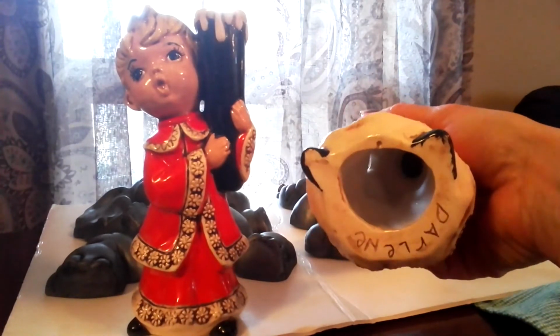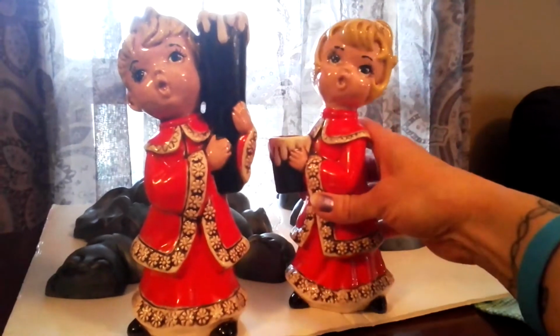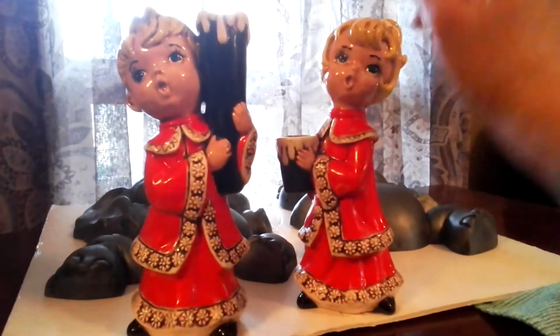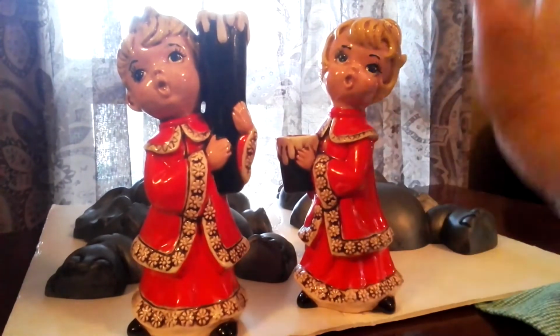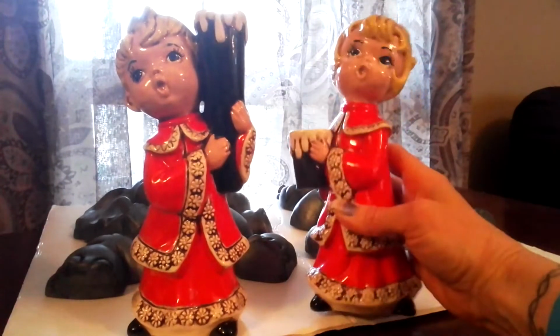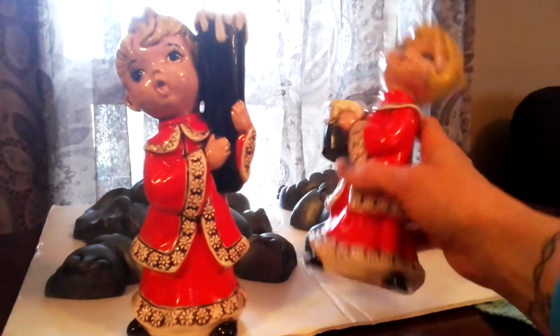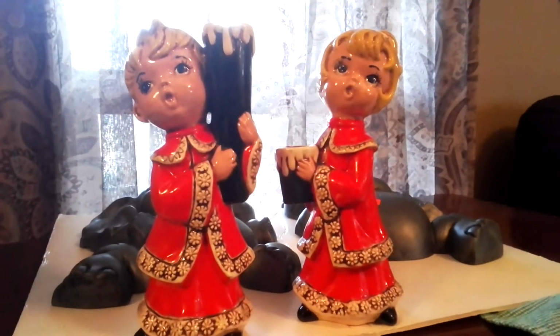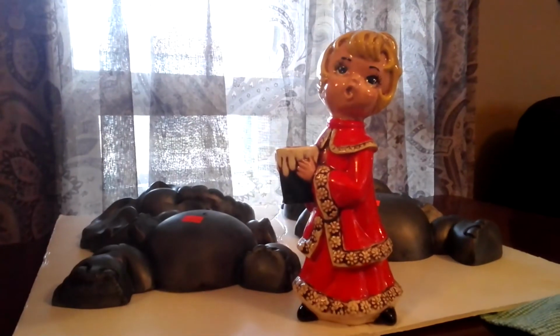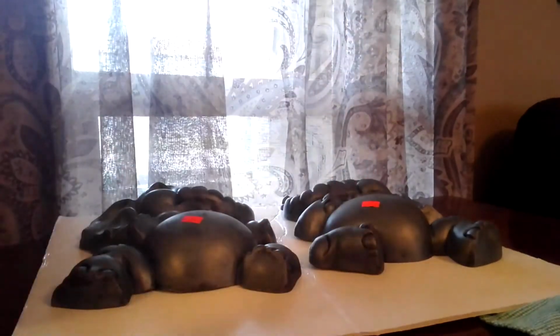The little girl one is actually made better because she's much heavier than the boy. So that means she sat in the mold a little longer, and they didn't pour. I guess there's more bisque in her than the boy, but there's a big difference in the weight. But they were both so pretty. I had to have them. They weren't priced, so I took those up, and then I grabbed a few other things.